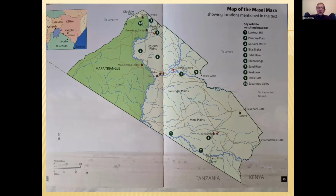So I imagine most of you have heard of the Masai Mara. Some of you may have been there. You probably know that it's located in Kenya. If you look at the small map in the top left-hand corner, which shows a large chunk of East Africa, you can see the black dot on the border of the pinky orange Kenya and the green Tanzania. That is the Masai Mara.